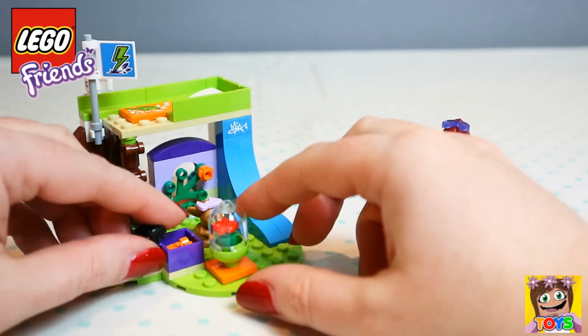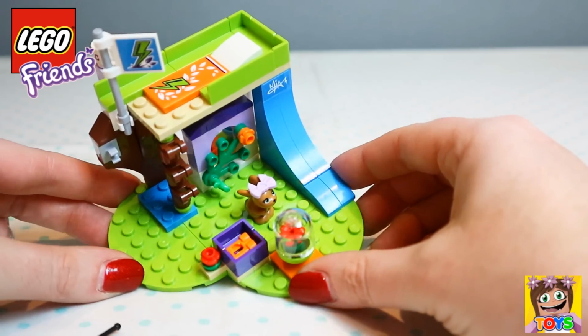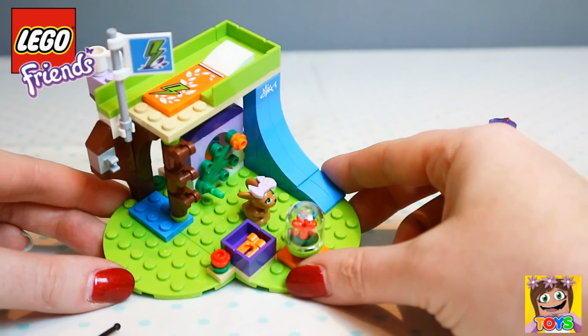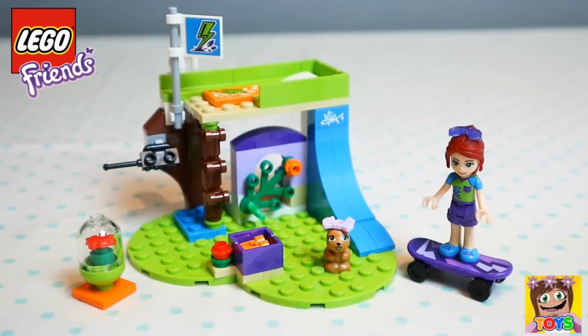So cool. And guys, as you can see, there is a little heart shape as well. And that's where Mia's bedroom is, and the green heart shape. It's so cute, I love it. So there you have it, guys. There is Mia's awesome bedroom. How cool is this? I just love it.